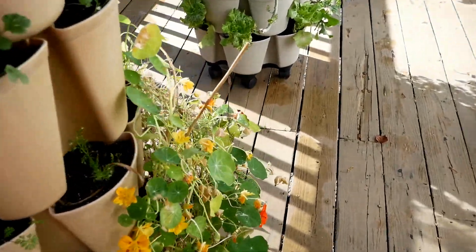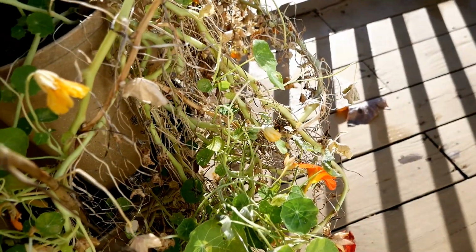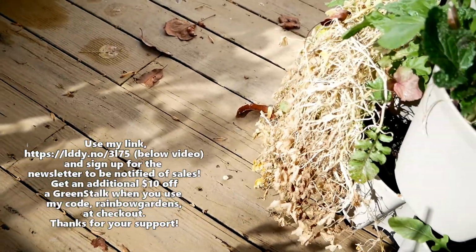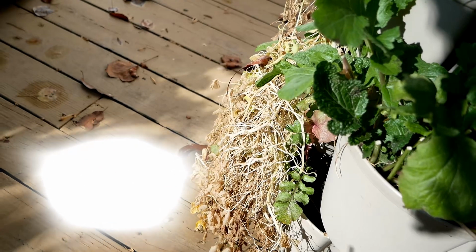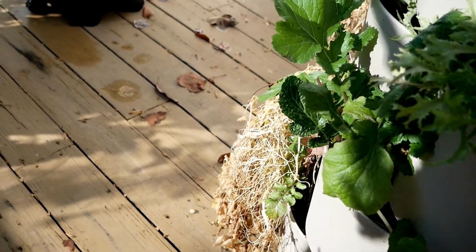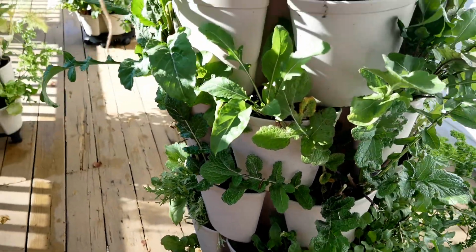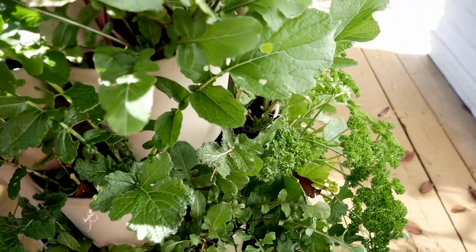Okay, now I have this nasturtium plant that's hanging in there. You can see the pollinators have just been loving this because there's not much flowering right now. A lot of my nasturtiums though have succumbed to those night temperatures. I did not cover the green stalks when it was getting into the high 30s, mid 30s, and so after several nights of that, I lost a lot of the nasturtium plants, but everything else, of course, is hardy through those colder temperatures. So a lot of turnip greens over here, and arugula, parsley.